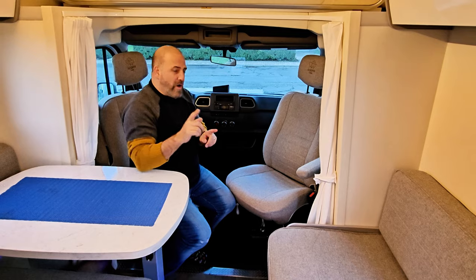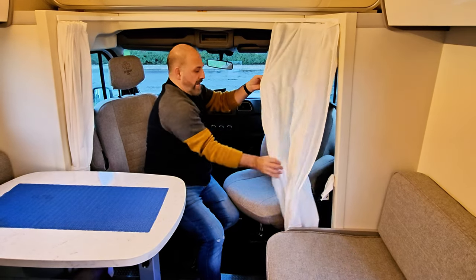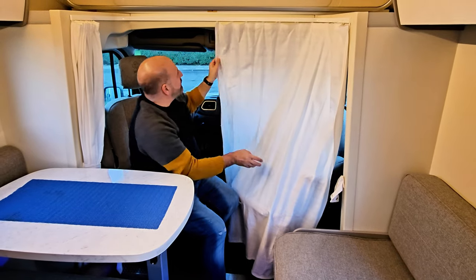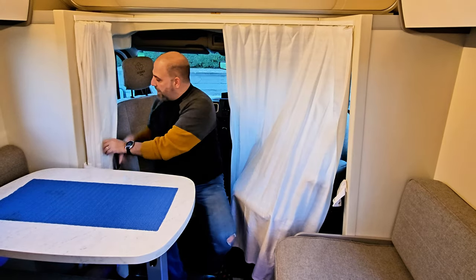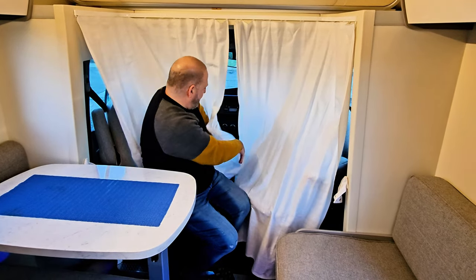And I have also one more thing here, which is great for nighttime. If you do not want wandering eyes looking into your privacy, these curtains are pre-installed here. There's one panel here, and there's another one up here that goes all around us. And now you have actually full privacy.